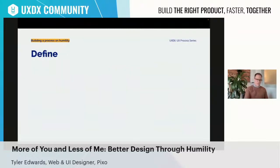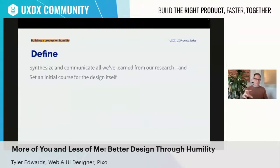All right, on to the next phase here. This is what we call define. And this is a unique step in the process. It's less of a phase and it's more of a pivot point. When we define, our goal as designers is to synthesize and communicate all we've learned from our research. And then we want to set an initial course for the design itself.